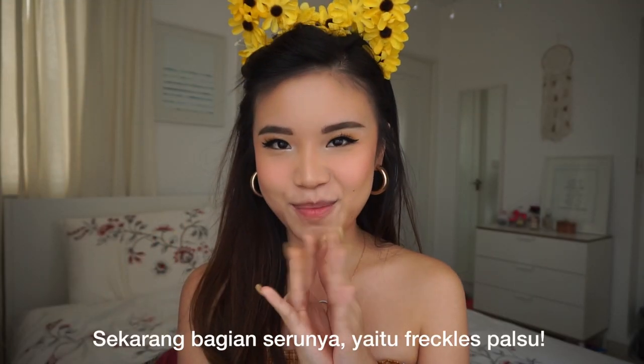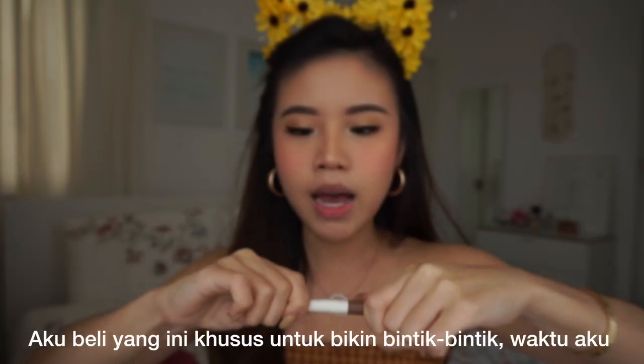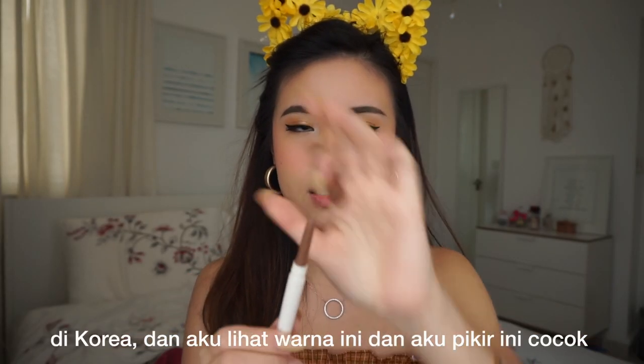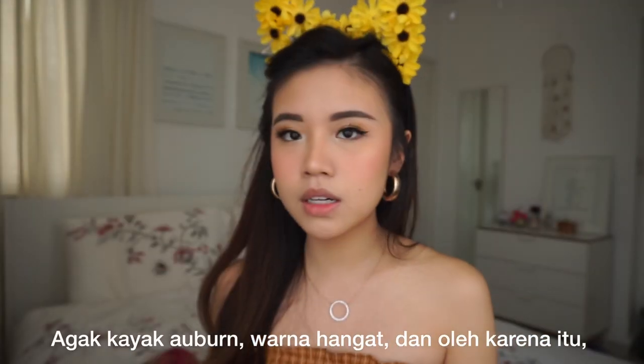Now to the fun part, which is the freckles. I used 3 products. And I'm gonna tell you why in a second. I bought this specifically to draw freckles. So I was in Korea and I saw this color and I figured that it would be really good to draw freckles with. So you can see the color. It's kind of auburn, kind of warm.